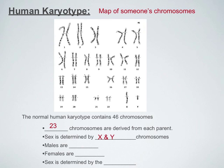So in this person, a person got an X chromosome. The X chromosome is much larger than the Y. The Y chromosome is very small.